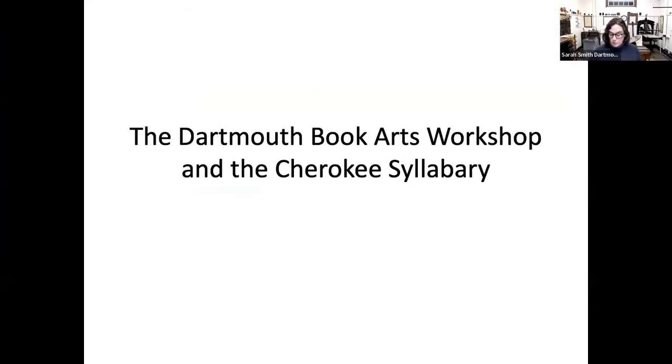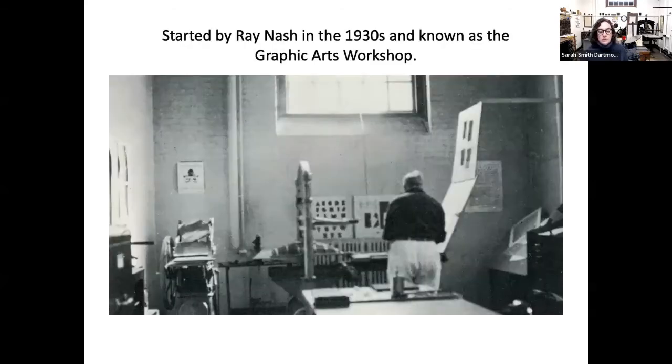So that's a very boring looking slide, but that's what I'm going to be talking to you about. And then just a little quick history. I know Alice just told you a little bit, but I'm going to go more into it. As it was known then, graphic arts workshop started in the 1930s in this room. I put my camera here so that you could see this window, which is the same window in this photo of Ray Nash working at the hand press.